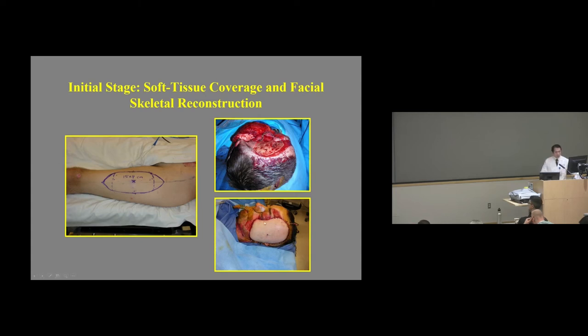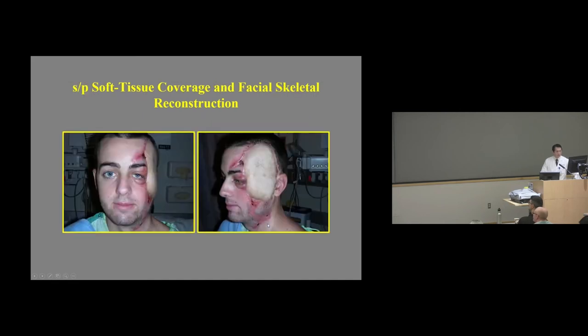This is actually a large ALT flap for soft tissue reconstruction. So this is the result after the initial soft tissue coverage and also facial scalp reconstruction.